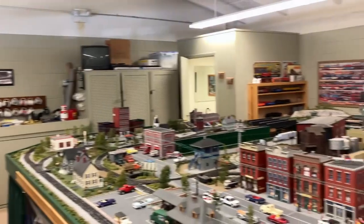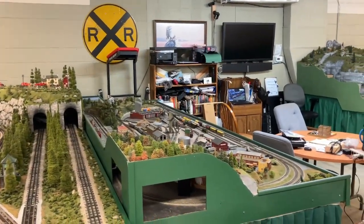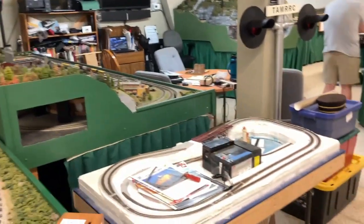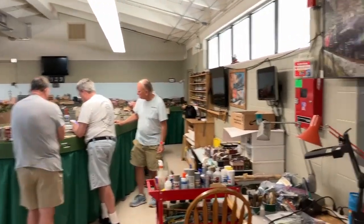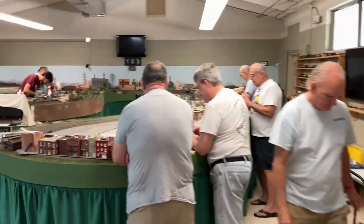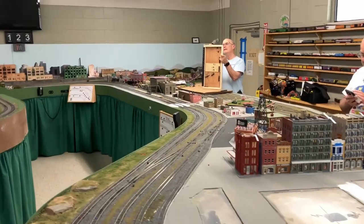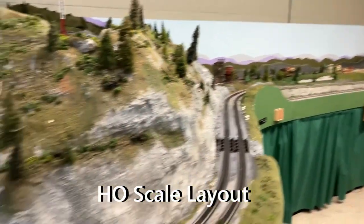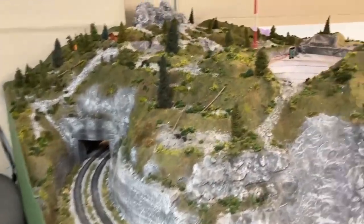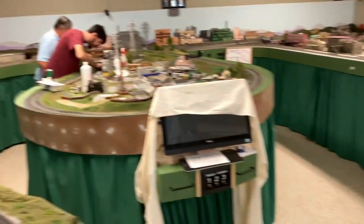Hey guys, I just happened to be in Titusville for an appointment and I saw that the Titusville Model Railroad Club was only about 5 minutes away, and I could not help but stop in, take a quick look at this whole place. Look at this amazing layout. And it was a work day for the club, so I just happened to be in town at the perfect time. This is so amazing.